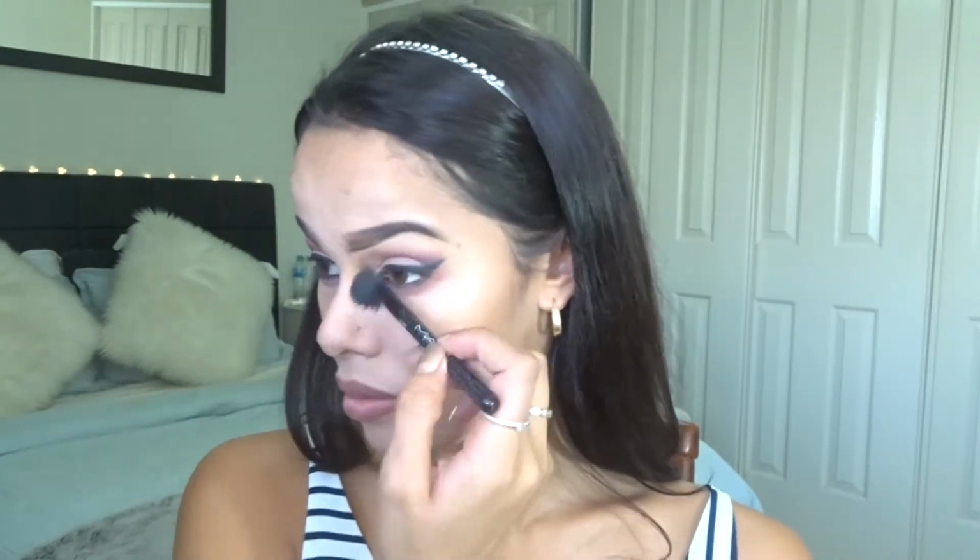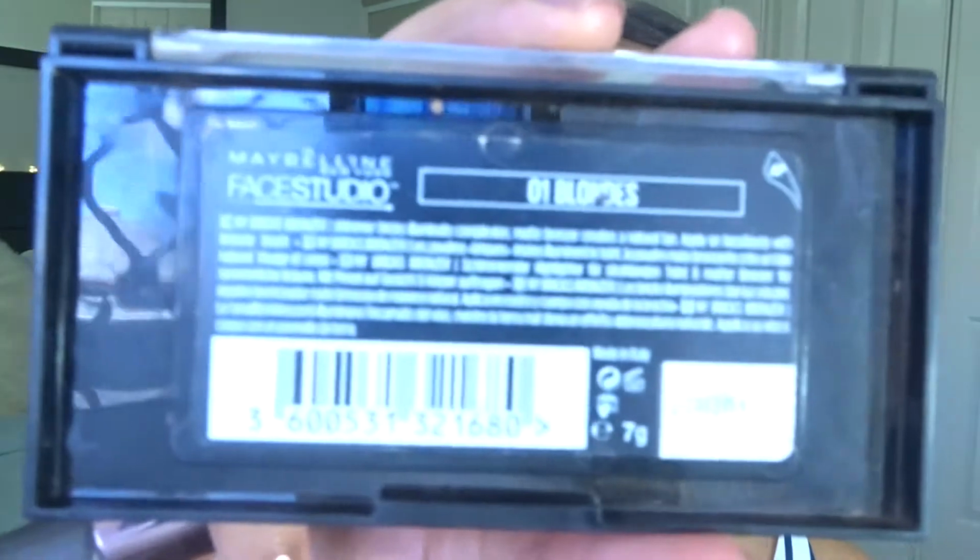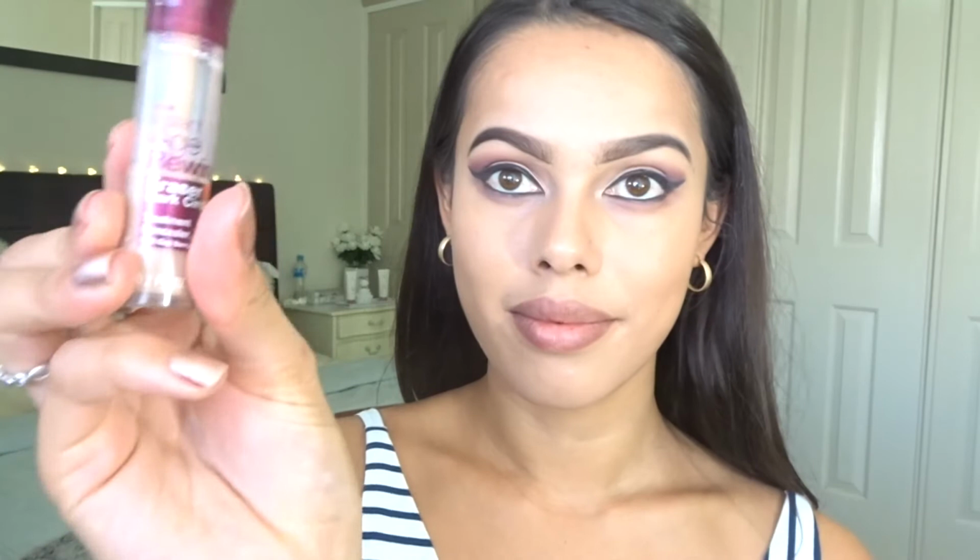So next up, we're going to be using this Maybelline New York bronzer in 01 Blondes. And now the foundation I've got on right here in this video does look lighter on camera. So it's not as light in a real person, so it does match my body, but I still do like to add a little bit of bronzer just to make it a bit more glowy.